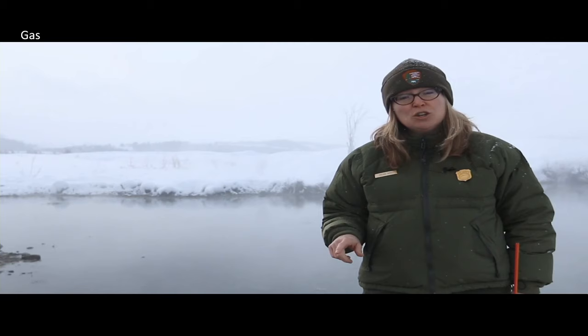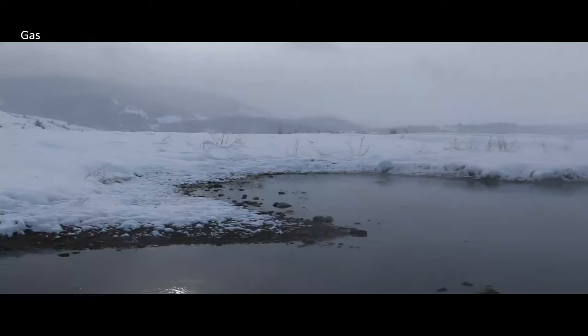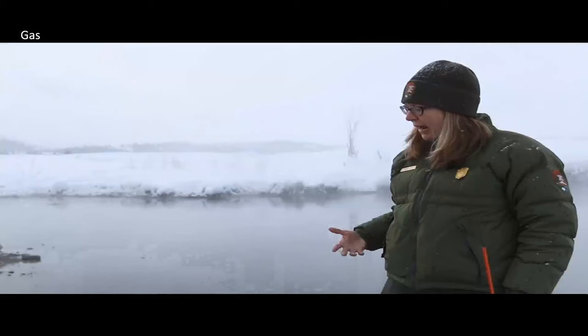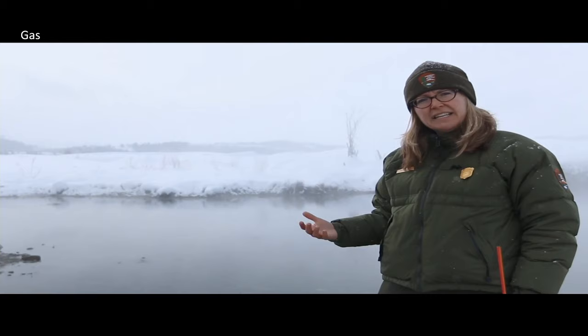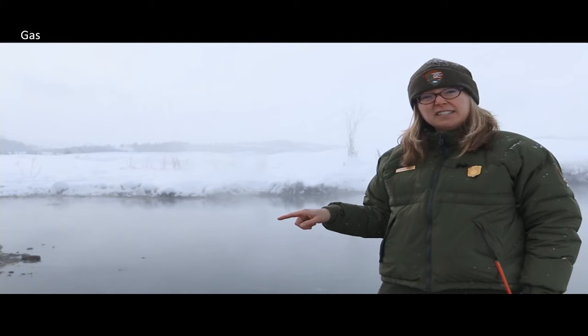You can see it a little bit here today. If it looks a little foggy behind me, that's because I'm standing next to a warm spring. It's about 80 degrees year-round, so a little cooler than your average hot tub. And there's a pocket of magma underneath us that's keeping that water warm and pushing it out into the warm spring for us. Now, there are other animals in the ecosystem that'll take advantage of the steam here.